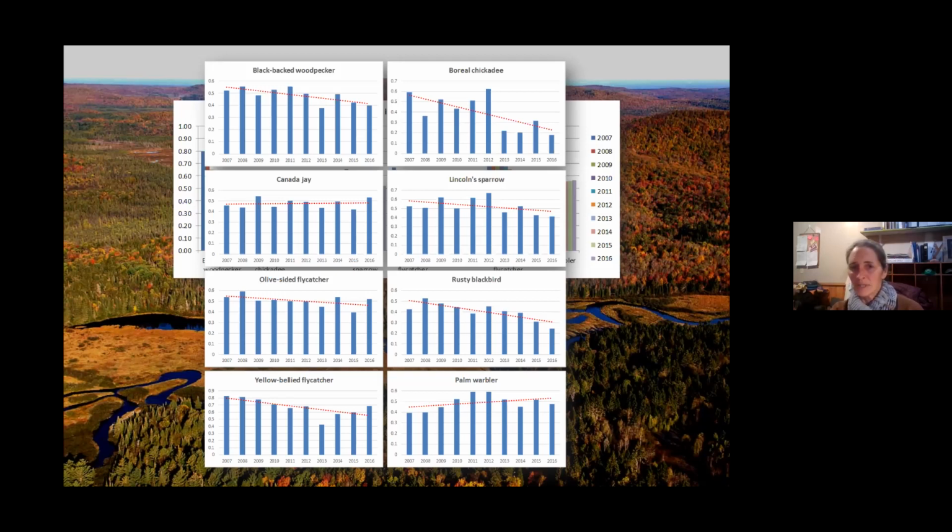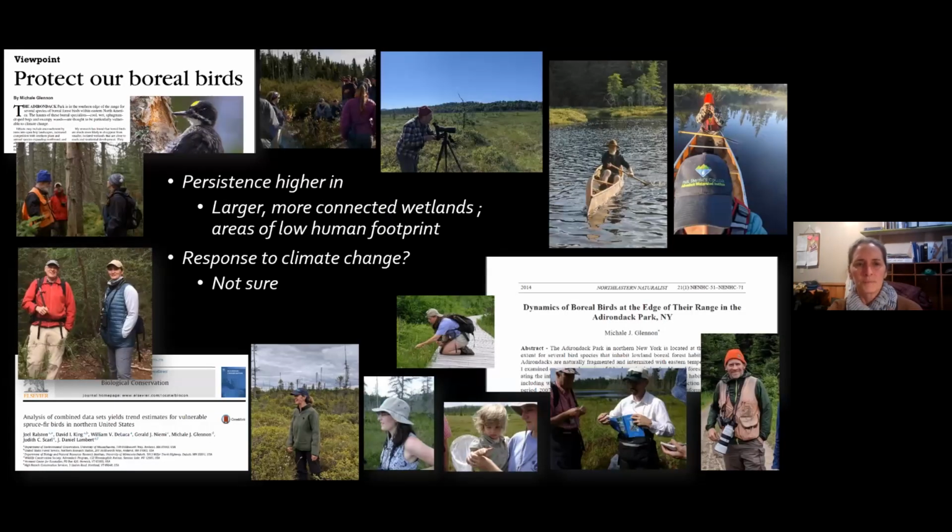And if you just apply your basic, high school math and look at where that red line is eventually going to cross the x-axis, you can unfortunately make some kind of depressing predictions about how long, if the trend continues, we will have some of these species persisting in our landscape. So unfortunately, that's become the more dominant story of the research because we weren't expecting quite this strong of trends for some of these species.